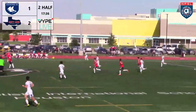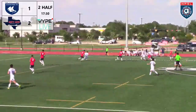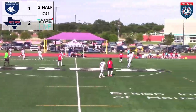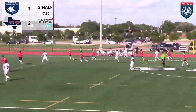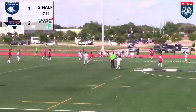And Coyotes trying to bring it into KATY territory. Down the right side of the field. Goes left. KATY gets it back. And a scramble for the ball. And back in possession of the Coyotes. Gets it past the defender. Number 23 trying to get there. And knocked down by a KATY defender.